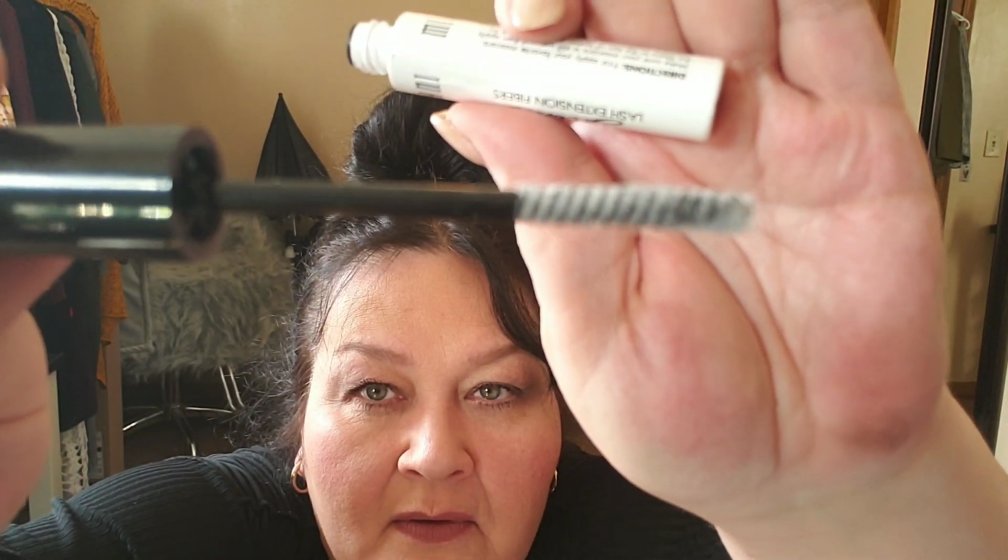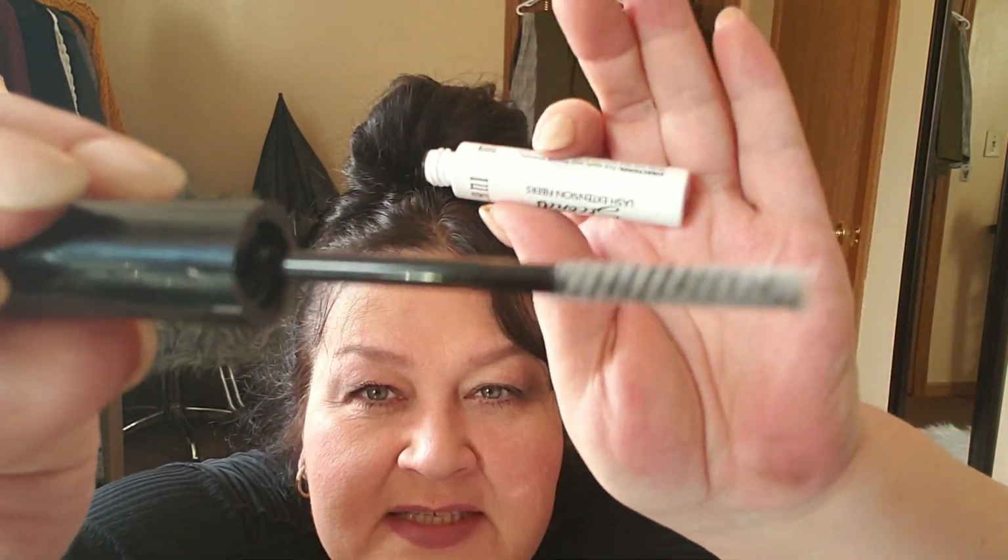This reminds me of the 3D lashes. It is the little fuzzies that I'm not a fan of. Yeah, they get in my eyes. They just make a mess. So if somebody likes that, that's great.